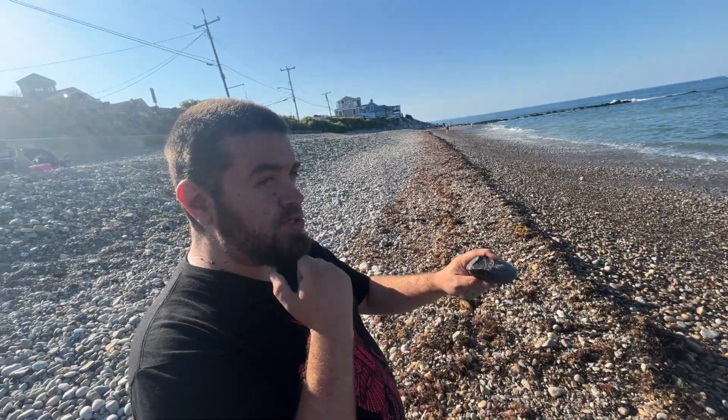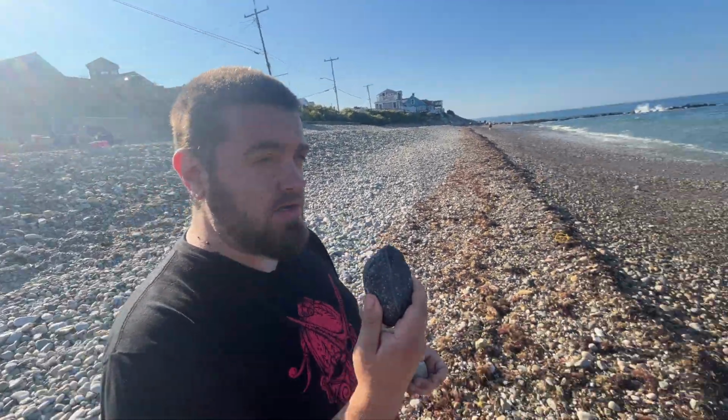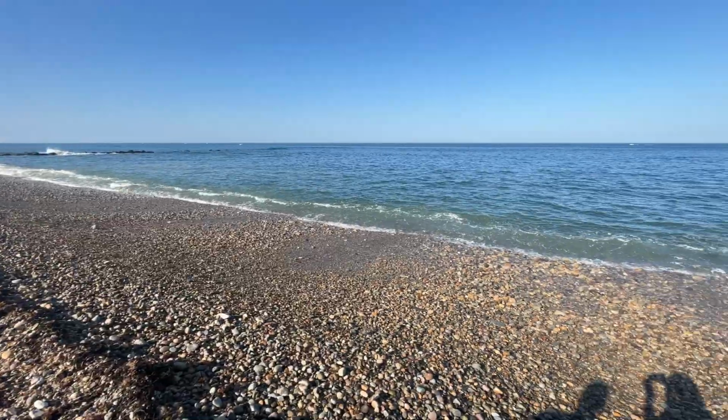I'm exhausted now. How come nobody told me there was this much rock in Massachusetts? There's so much rock here! Found it in Massachusetts. Knappable rock on the shoreline of Massachusetts.